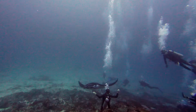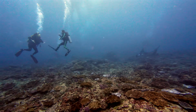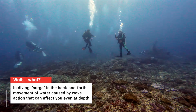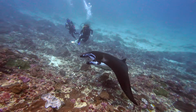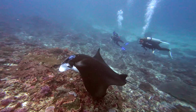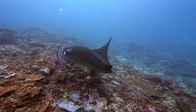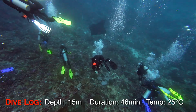And then you do a tank pressure check and realize Dave's hit his limit and needs to start surfacing. I was able to stay down for a few more minutes and watched as a giant manta swam right toward him. It's also during this clip that you can really see the strength of the surge that day, pushing the divers back and forth a few meters at a time. I had just enough air left for one last encounter with the manta, and it was the closest it had come to me yet. I couldn't stop smiling as I started making my way to the surface with one of our guides.